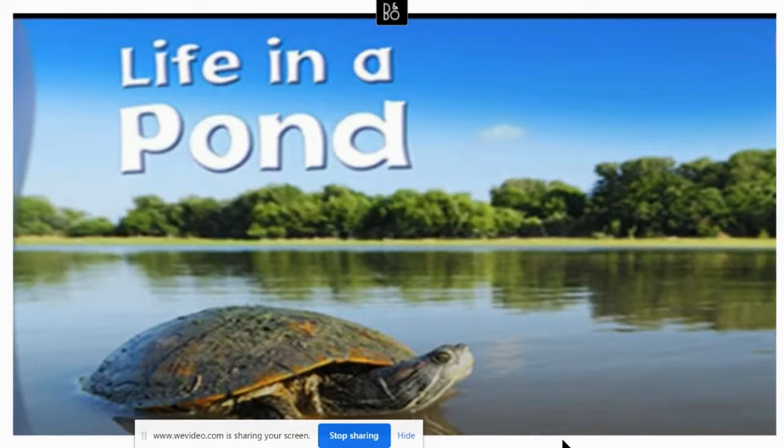Look and listen carefully to see if you can remember some of the new pond animals and pond plants shown in the pictures because I'm going to ask you to name them for me after we have finished reading.